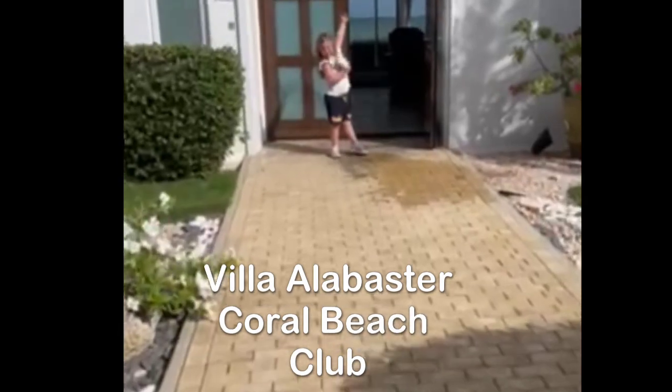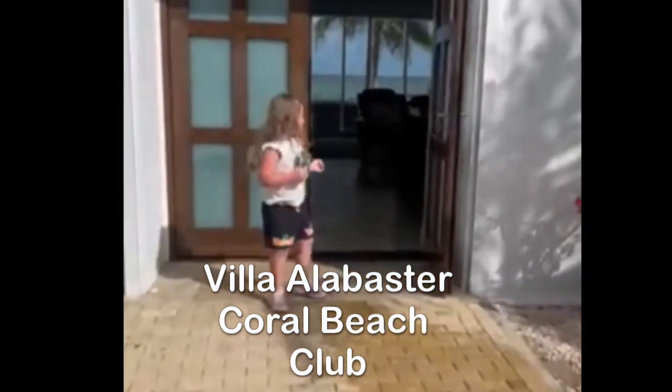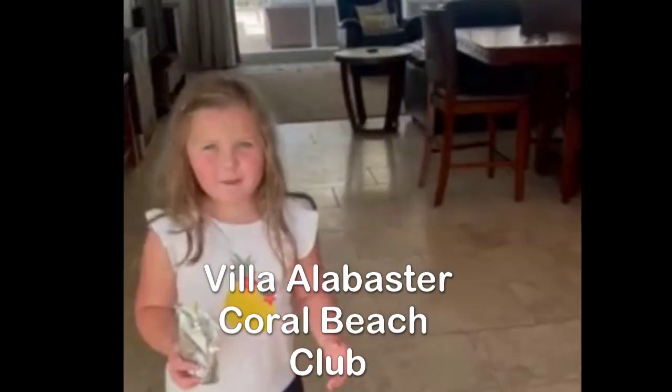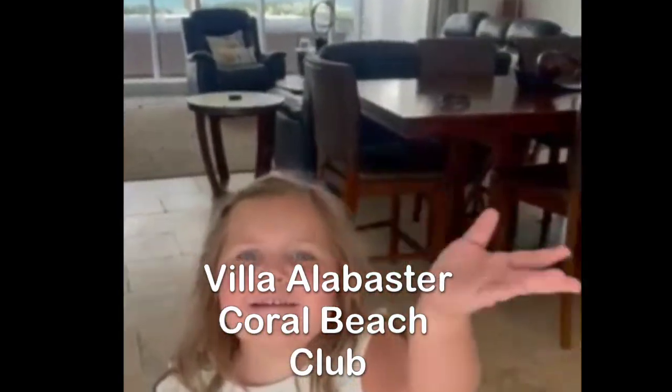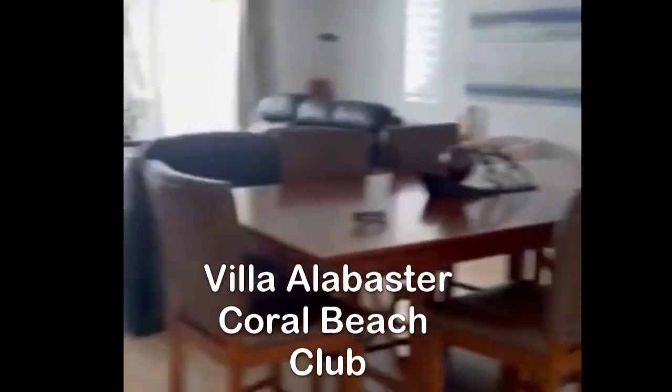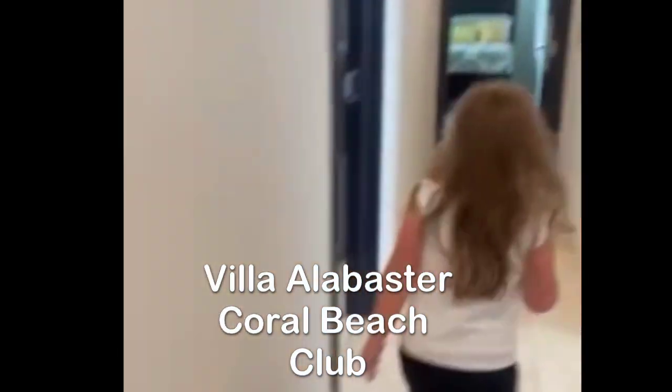On the Dutch side in the Oyster Pond area, Villa Alabaster was located in the small but upscale complex of the Coral Beach Club. Our 3-bedroom, 3-bath villa was located directly on the beach, Dawn Beach, and was extremely spacious and on one level without any stairs. We love this place so much that we have booked it again for another trip. There is also an on-site concierge, and this villa has a private pool, and you have full use of any and all amenities, including the infinity pool at the neighboring Oyster Bay Beach Resort.